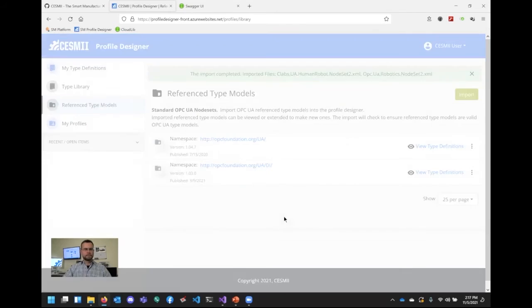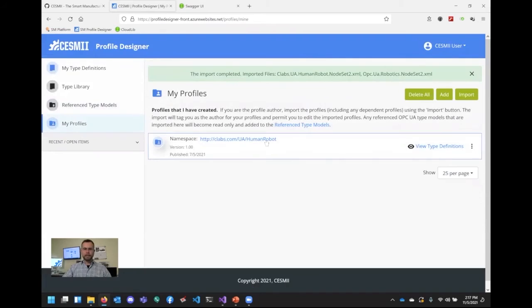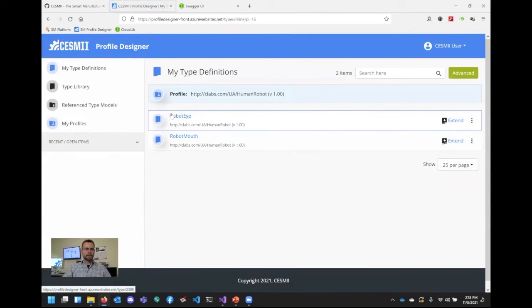All right, so everything's been imported. The base namespace or profile, robotics, is here as a reference type. But if I look at my profiles, I'm going to see the human robot that my colleague and I have been working on. If I view the type definitions that are a part of that profile, I can see that there's an eye and that there's a mouth that has been defined. So I'm going to continue work on the mouth here.